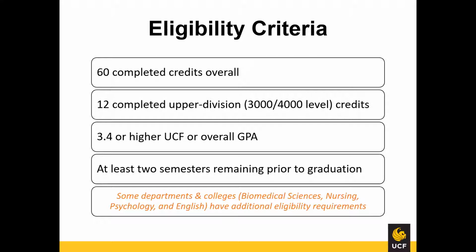And if you have maybe a semester or 2 after completing the project before graduating, that just means that's more time for you to go out and present that research as a finished product. You can mention it on your future applications as being completed. And so that's even better.